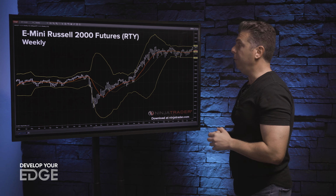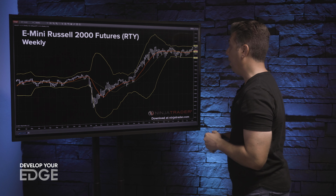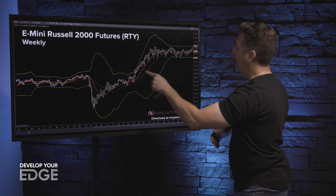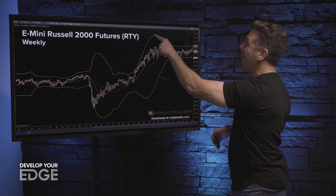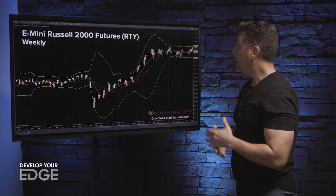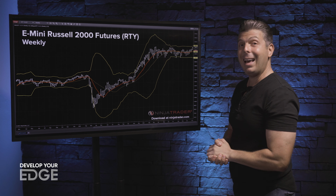But now what are we looking for? I think we could be looking for a similar situation to what we saw last November. If the mouth of that Bollinger Band starts to open up here on a weekly, and we get a weekly close like that, I'd be looking for a target, which would be this peak right here, just below 2,700 in the Russell. And who knows, you could be seeing a multi-week rally just like we saw last November.